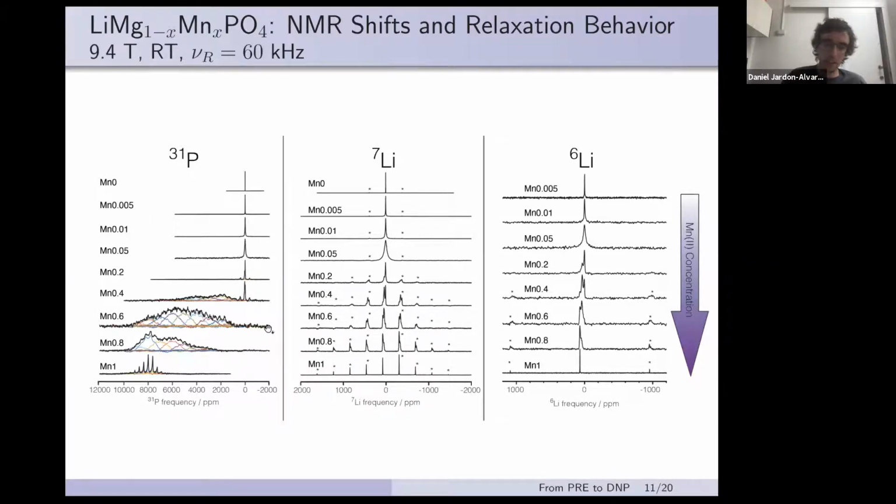Now, the effects are also the same in phosphorus 31, but here the bonds are much more covalent, and therefore the Fermi contact interaction will be much stronger. And we can see that the shifts are significantly more important. So here we obtain a shift of about 8,000 ppm, while here the shifts are something like 70 ppm.